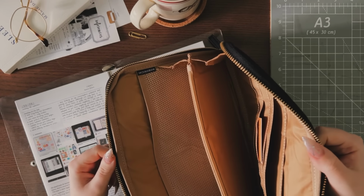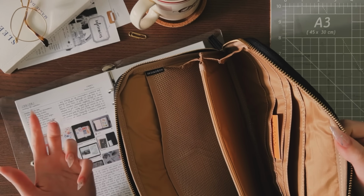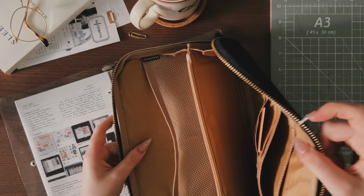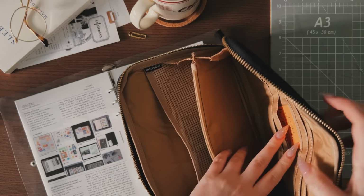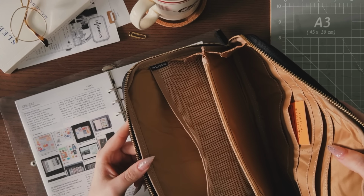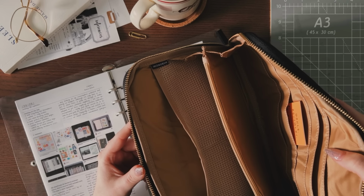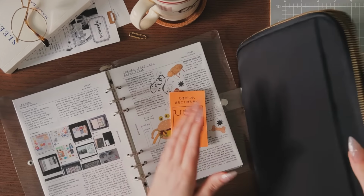Like for the storage, for carrying all my bits around the house, it's just perfect. Like my iPad can go in here. Do you know what I mean? So it's not super interesting to show you. It is just a pouch with a lot of pockets, which is fantastic. Could also put stickers in here. I wonder if I could get everything in here. My iPad, my weeks, my stickers. And then the only thing that wouldn't fit maybe would be my Filofax.